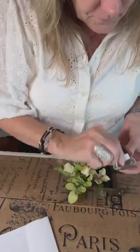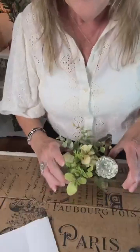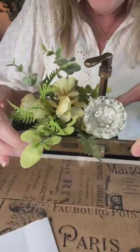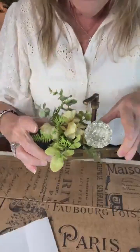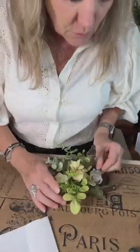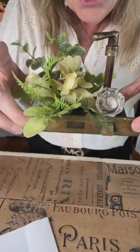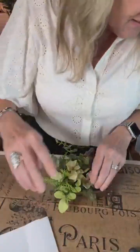Put an old knob with, like, how cute would that be? And set it all together. It's adorable. A smaller knob, even a knob like that. I like the bigger one, but that works too. It's whatever you have.